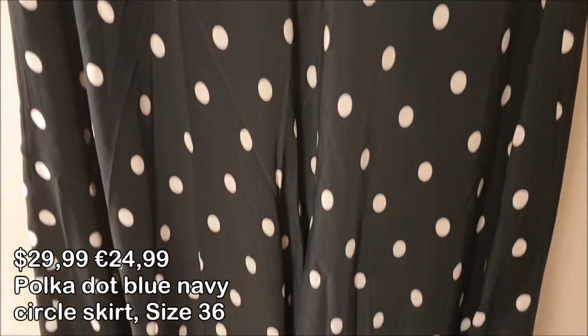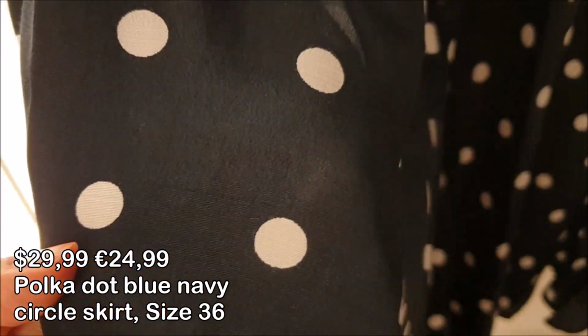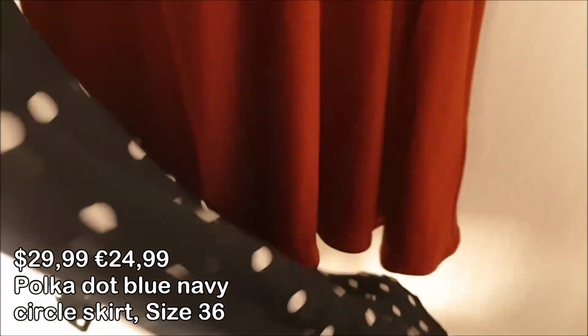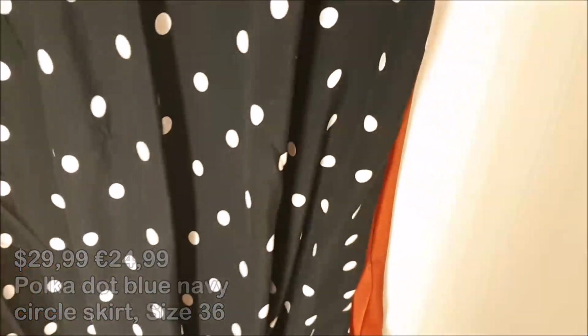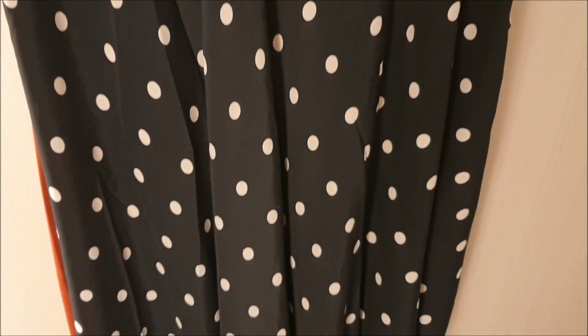The seventh skirt is this calf-length polka dot circle skirt. The skirt has a high waist and a concealed side zip.